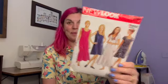Now, my experience sewing it was not great, but that was primarily due to fabric choice and the fact that we were trying to race each other. So I was trying to sew it quickly because it says easy 1 hour. Let's just X that off the front of the cover and ignore that because I disagree. But the pattern itself is a good pattern.